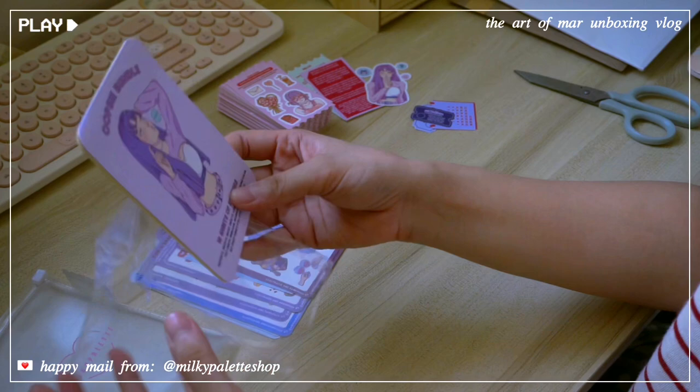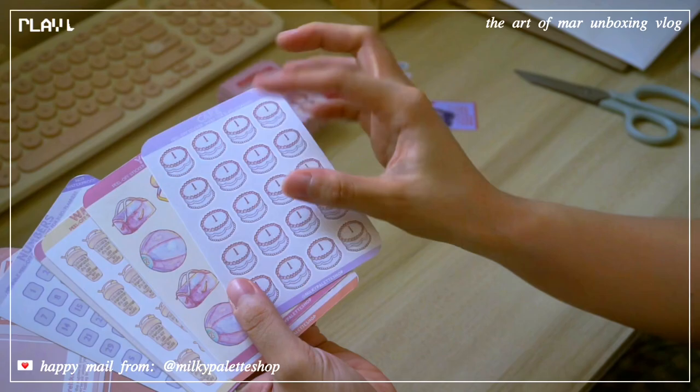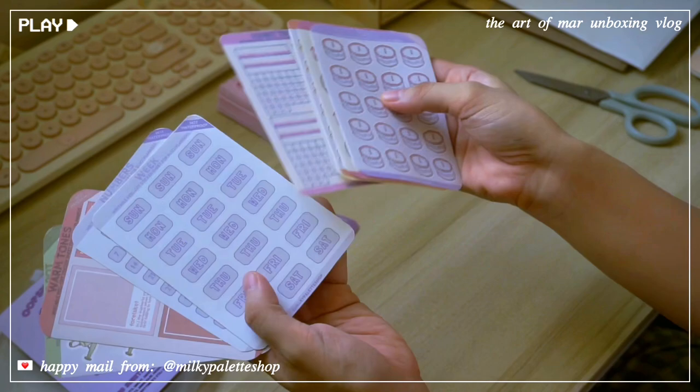And she has her story here. You have to read that when you order from her shop. Ta-da! Here are her oopsies. A lot of them are like no cut. It's totally fine. And this one's totally okay also. If you guys are still contemplating on whether to buy from a local artist, you can also check if they have oopsies like this one.